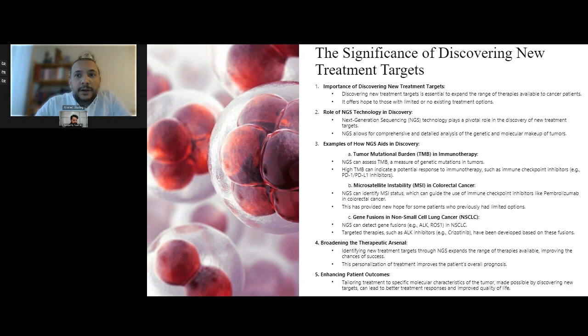Unfortunately, we are all at the beginning and still do not have precision medicines for all cancers. Discovering new treatment targets is essential, and our primary mission is to expand the range of therapies available to cancer patients. Next generation sequencing technology plays a critical role in the discovery of new treatment targets, and NGS allows for comprehensive and detailed analysis of the genetics of tumors.